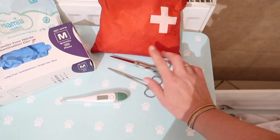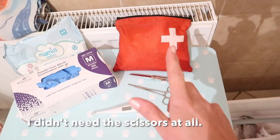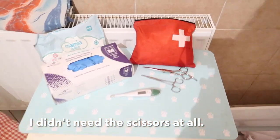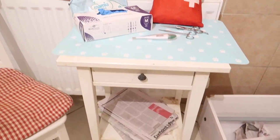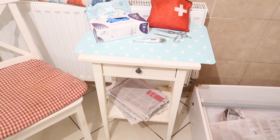I do have 2 scissors. This is for clamping, that's for cutting. I would rather my bitch cut the umbilical cord herself. It's just a lot more natural. When you cut, it bleeds and it's just not as nice. So personally, I prefer it. And I have a newspaper and lots more where that came from.